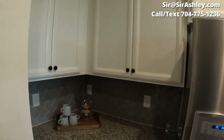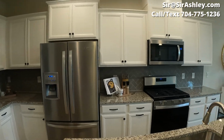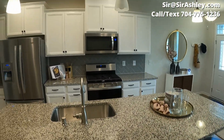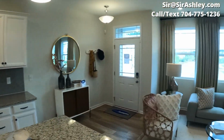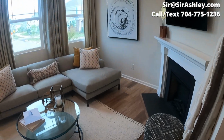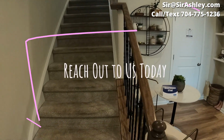See the pantry, you have tons of cabinet and storage space right here. And I already mentioned that big island. Seats 4, you can just entertain for days down here. You have your half bath down here. Now let's head upstairs.